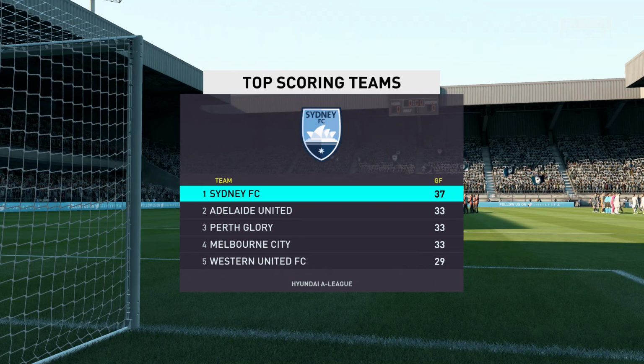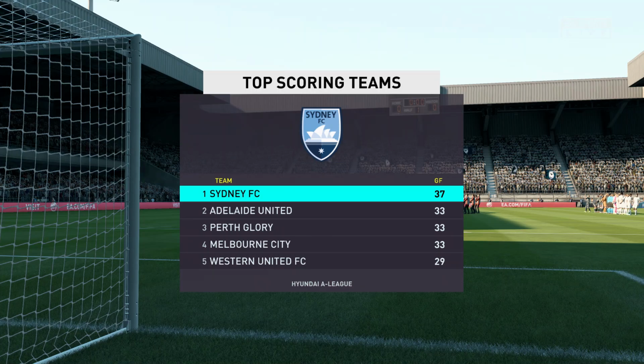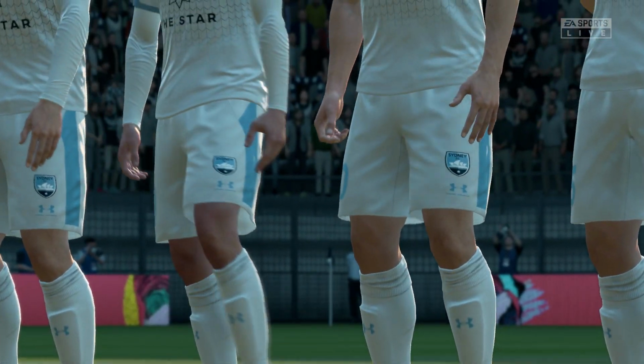Just a quick word on this super scoring season for the visiting team today. Well, they've been full of goals and coming from all areas of the pitch too.